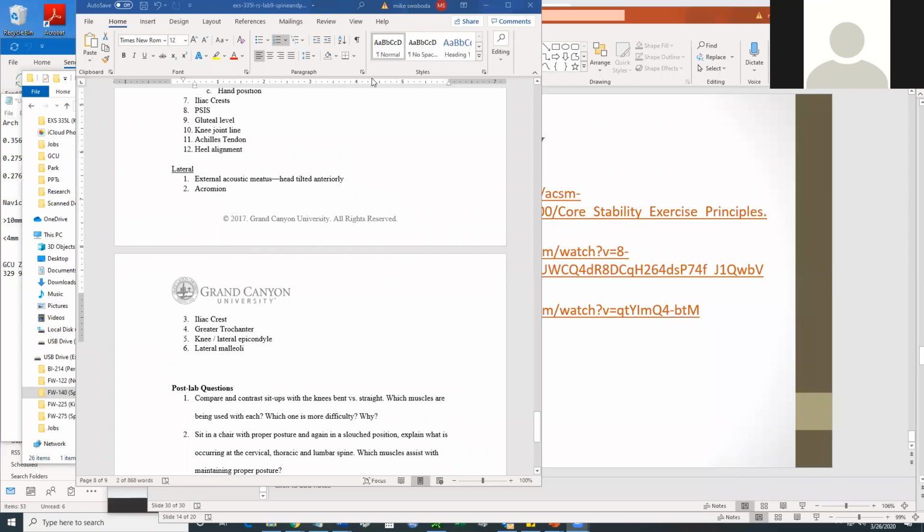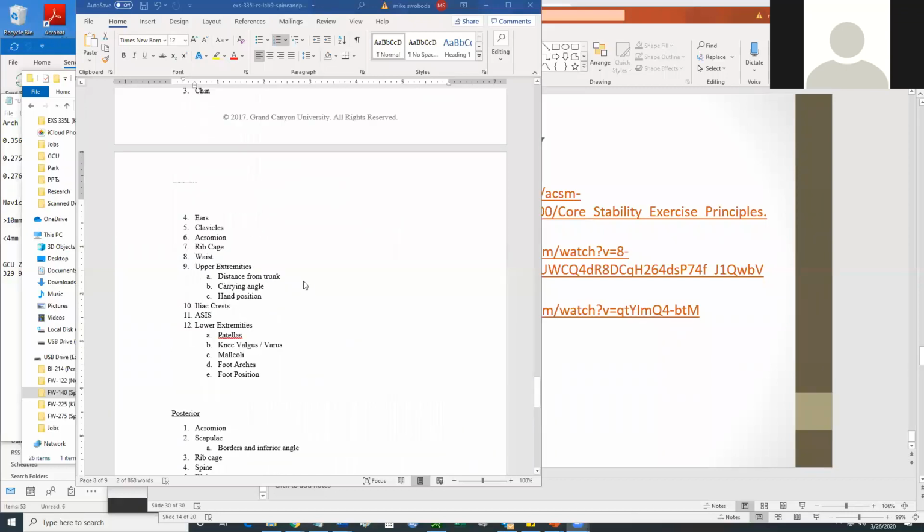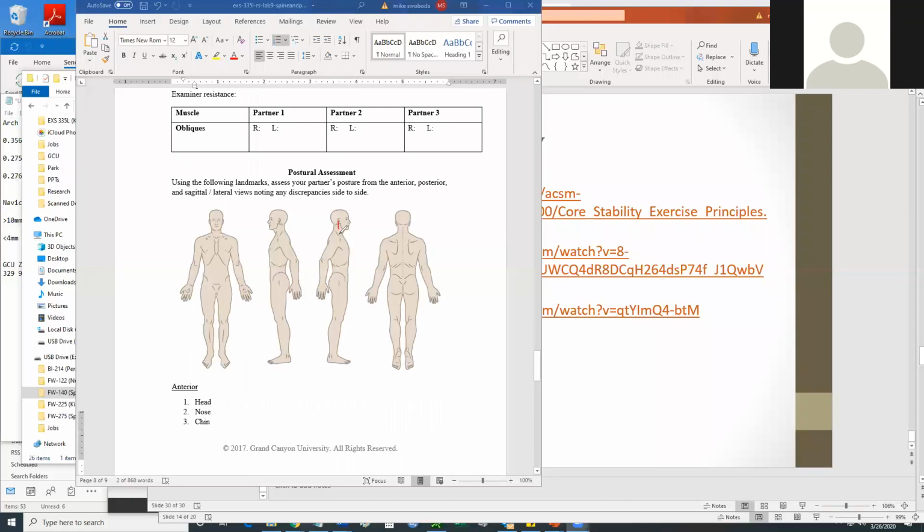And then lateral side, that external acoustic meatus, so anterior tilt of the head. With everything laterally, what you're making sure you see is everything connecting in a line here. And I drew that way off. Here we go, kind of. So your ears should be over your shoulders, which should be over your hip, which should be over your knee, which should be over your ankle. That's the major thing you will see from a lateral view of the posture, is if anything is off there anteriorly or posteriorly. Typically, you're going to see more anterior displacement than you will posterior.